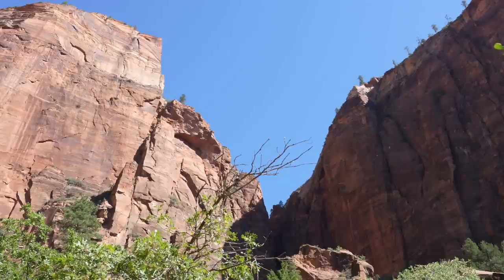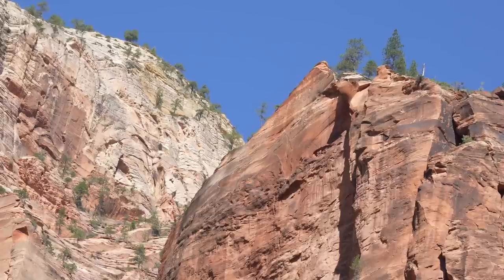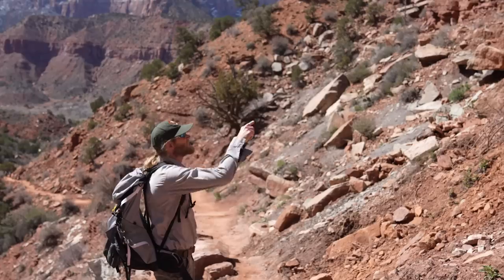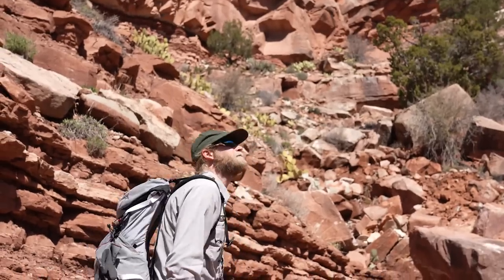Zion National Park is defined by its rock canyons, but its towering red, orange, and white walls sometimes shift, slide, or fall. Zion in particular has an exceptional number of rock falls. Which is why rangers who serve on the park trail crew, like Tim, the trail supervisor, are ready to respond when rocks come down.